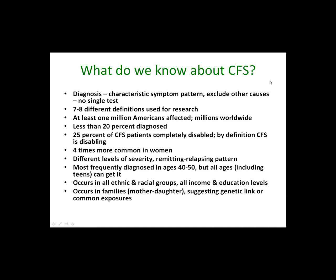It's 4 times as common in women, so it follows a pattern of many autoimmune diseases. There have been many infectious agents suspected and linked to CFS over time. It typically affects adults, but children and teens get it usually around the time of adolescence. And it occurs in all ethnic and racial groups and at all income and education levels. There are also family clusters and workplace clusters that suggest both genetic links and common exposures. So we had all of these challenges going in.